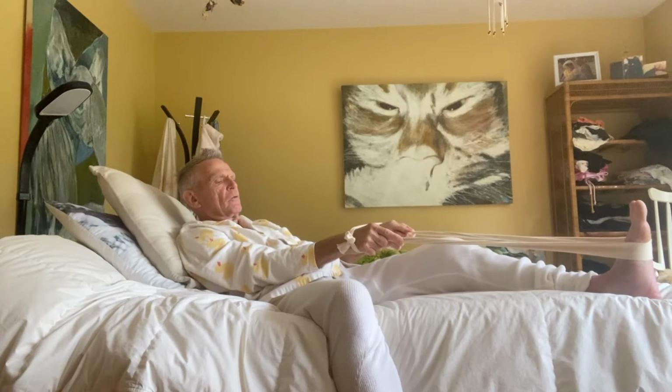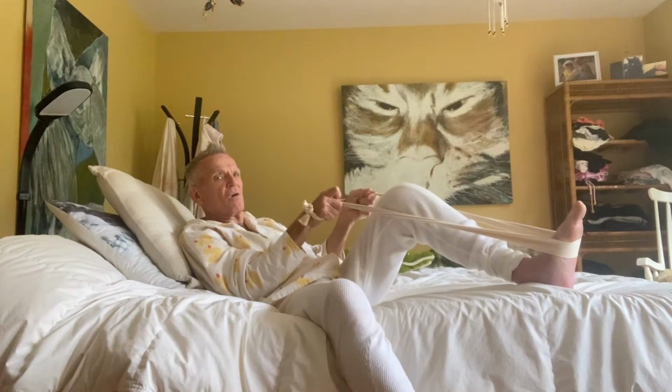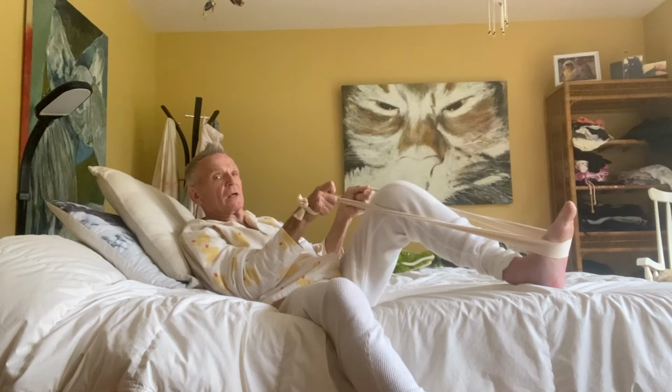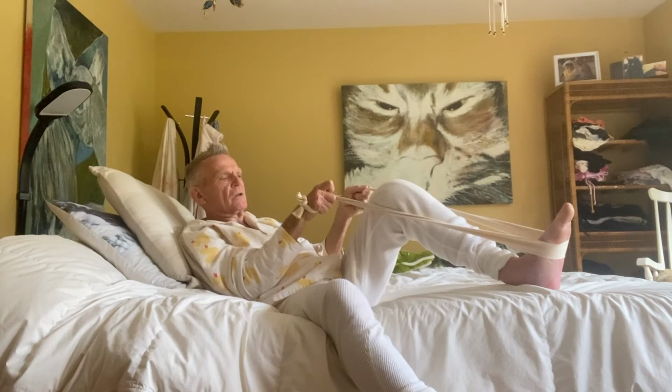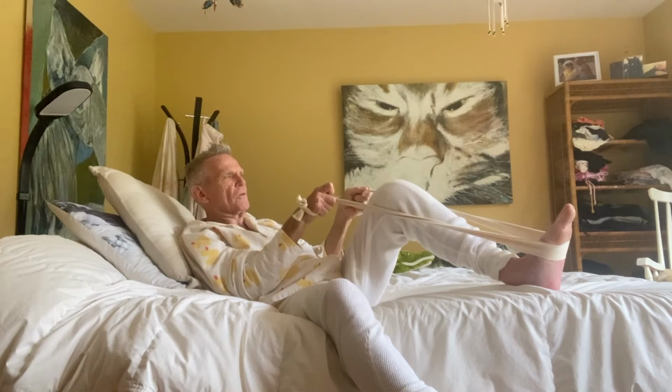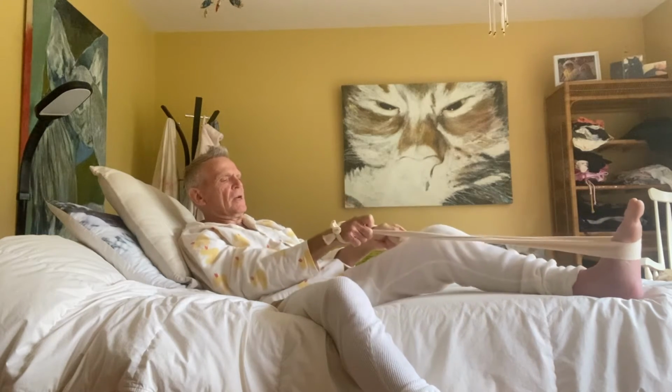So now I'm going to raise my knee up, and pull my heel, keeping my heel on the bed. See how far I can go. Remember, I only had surgery a couple of days ago. Okay, that's about far enough. Hold it there for 5, 4, 3, 2, 1, and then slowly straighten it out. Have a little rest.